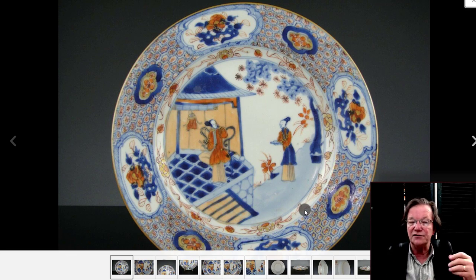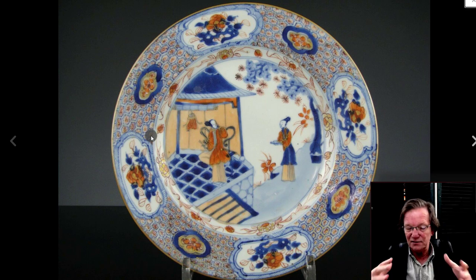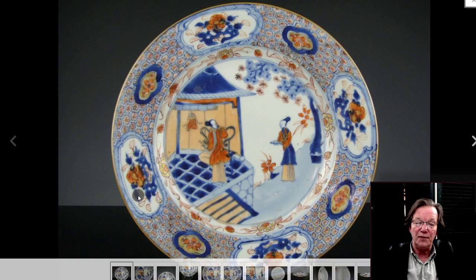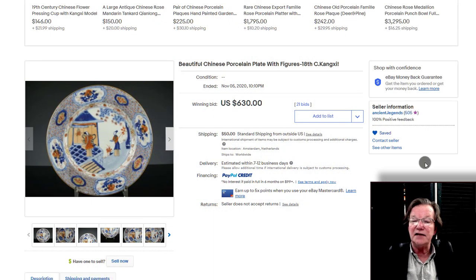Gilding is like 4 colors on here, but it seems much more colorful visually, and that's a tribute to the painter, how good they were at shading things. And I love the honeycomb pattern going around the outside. Very nice example. And this ended up doing pretty well. It sold for $630, which is not unreasonable for that.